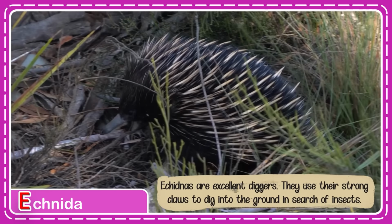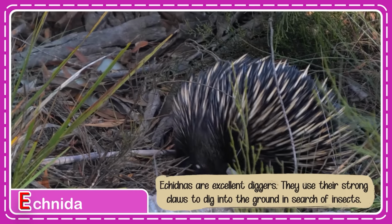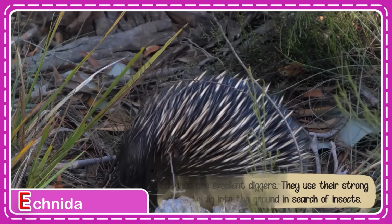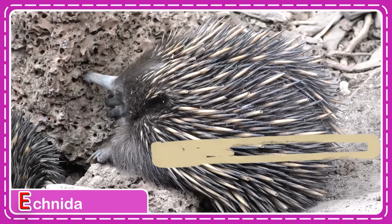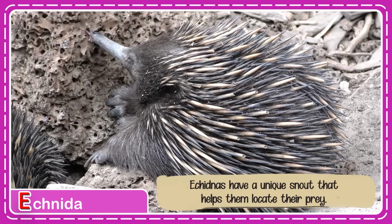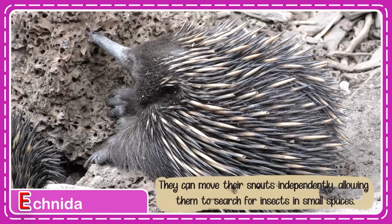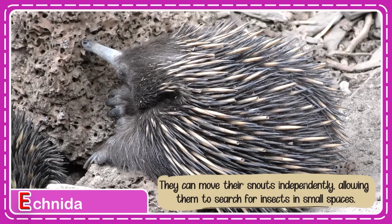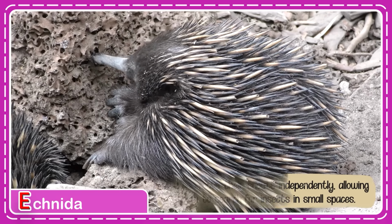Echidnas are excellent diggers. They use their strong claws to dig into the ground in search of insects. Echidnas have a special snout that helps them locate their prey. They can move their snouts independently, allowing them to search for insects in small spaces.